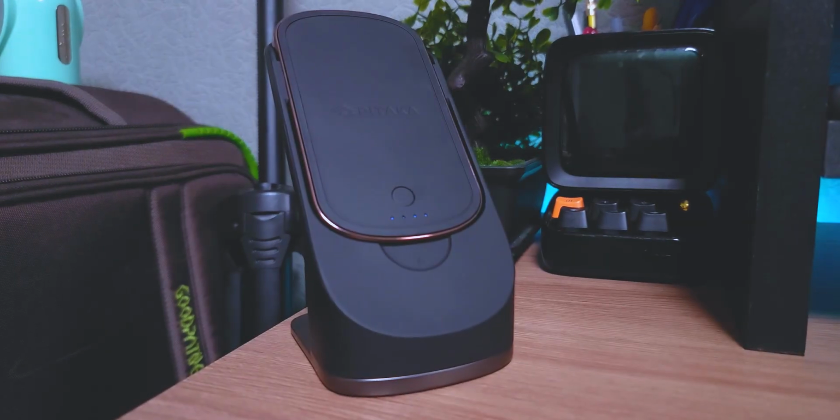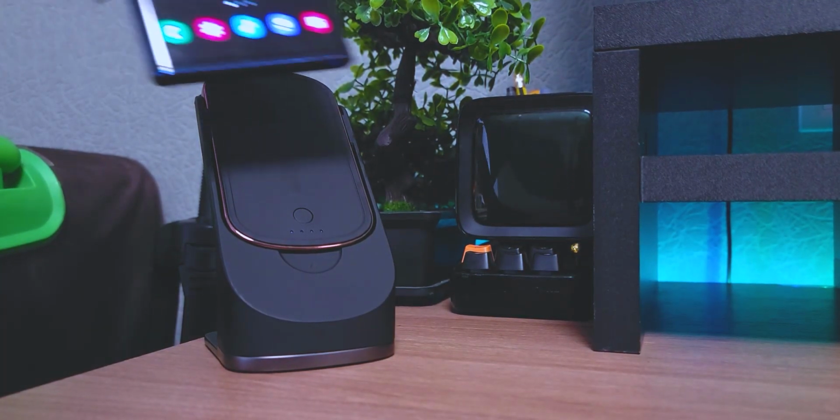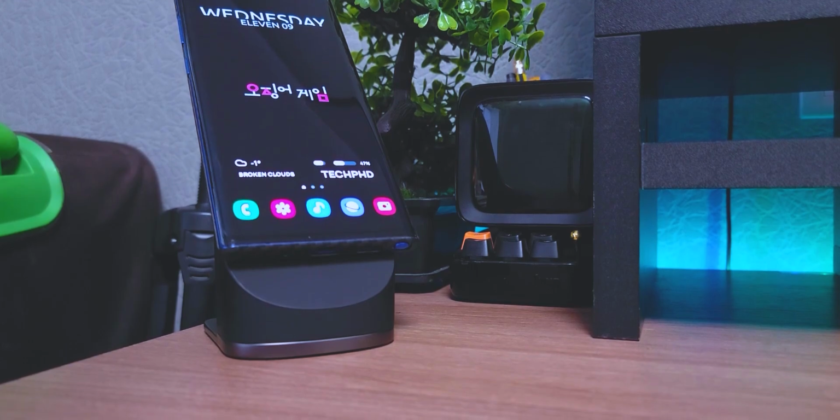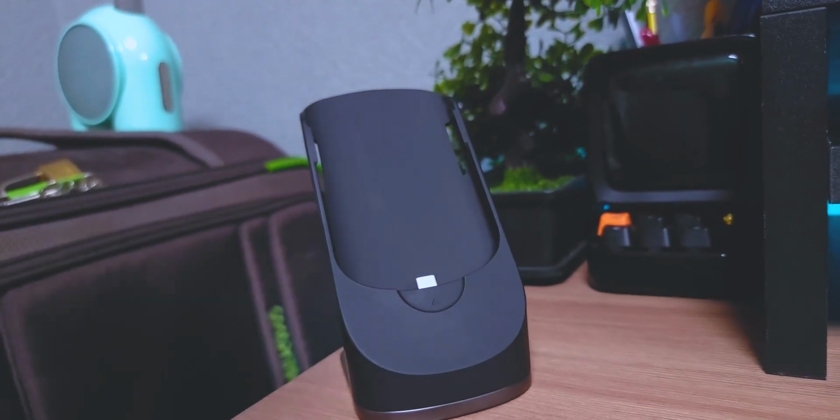Okay, so starting off from the left to the right, the first item we have here is my wireless charger. This is the Pitaka MagEZ Juice 2, and since I started using it, it has been an amazing experience. It's not just a wireless charger, but if you slide up the small unit in front of it, you also get a power bank. It doesn't have the highest capacity because it's only a 3800 milliamp hour cell, but for the size and the form factor, that's plenty enough.